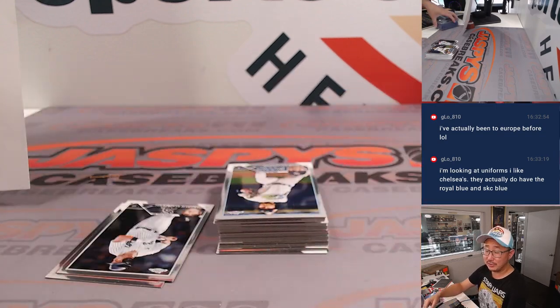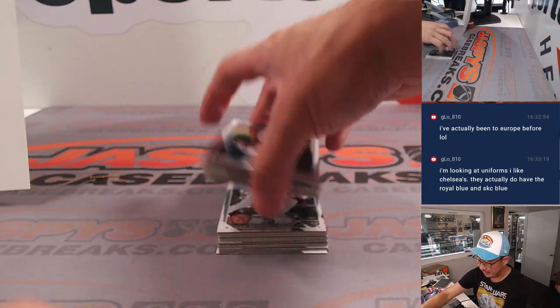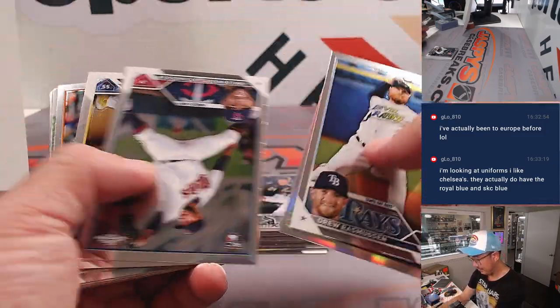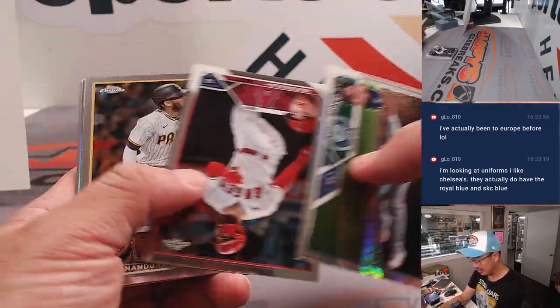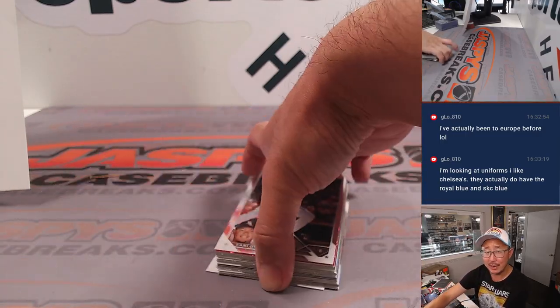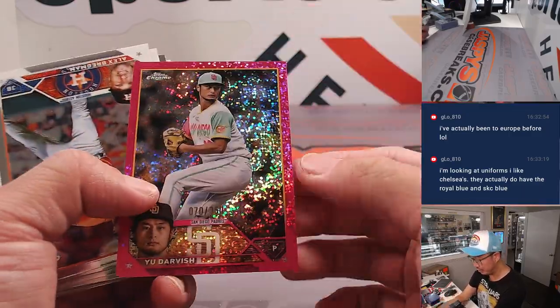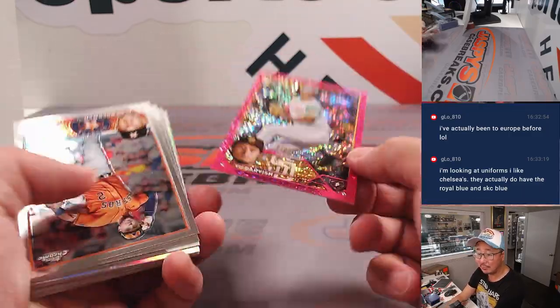Just know that Chelsea's new ownership is a part owner of the Los Angeles Dodgers. So any piece of merch you buy for Chelsea would somehow trickle its way down to helping the Dodgers. So I appreciate that in advance. There's Yu Darvish at 350.